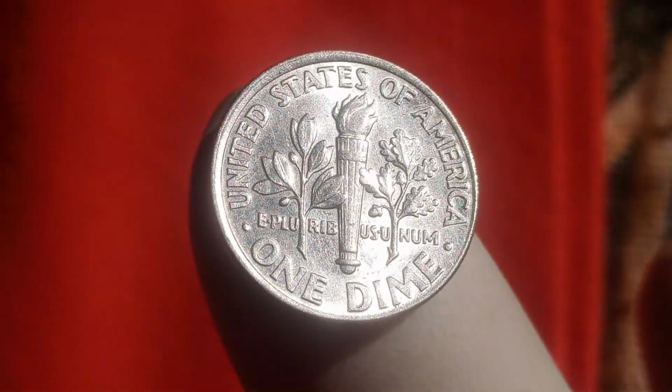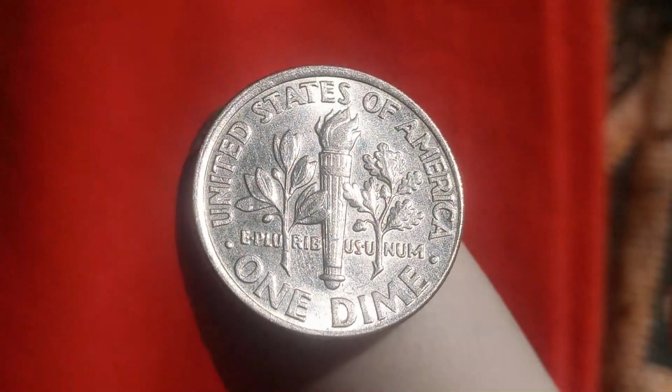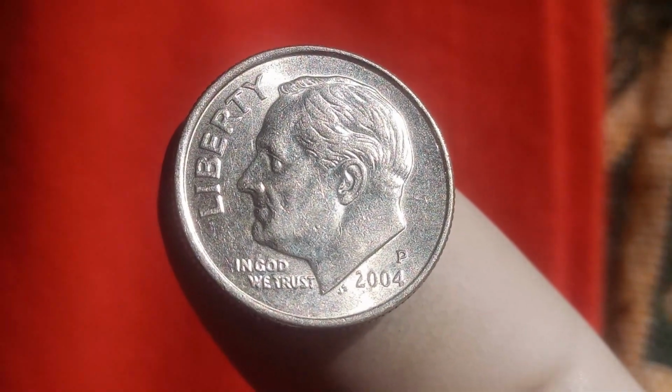Collectors love high-grade modern dimes because they represent a challenge. It is extremely difficult to find a 2004 P dime in the highest grade levels.